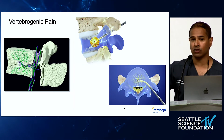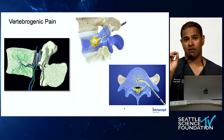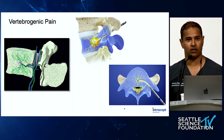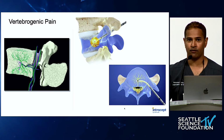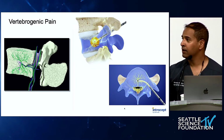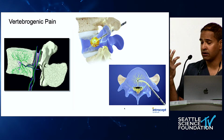And what's really interesting, because this nerve is unmyelinated, intraosseous, we, based on the SMART trial, see no need to repeat the procedure. Unlike RFA of peripheral nerves of the knee, the hip, the shoulder, the medial branches, whatever you want to ablate, we generally have to repeat that at some period of time, 6 or 12 months, as the nerve regenerates.